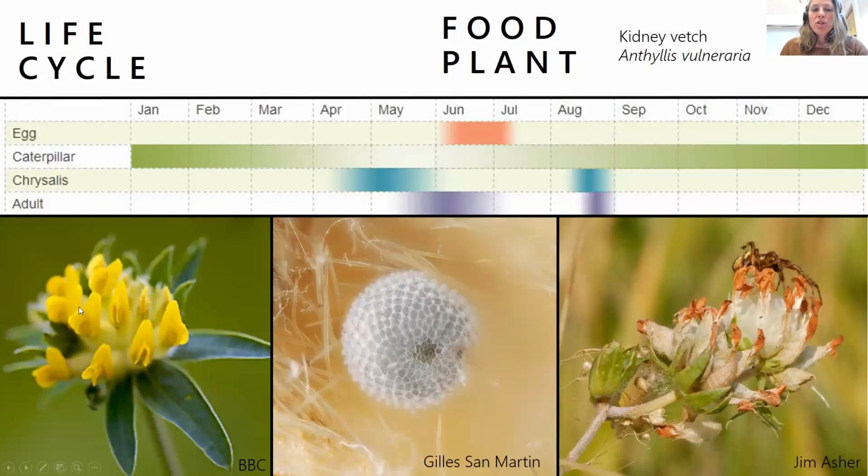So the female will lay one egg on a developing flower of the kidney vetch, and she'll lay just one egg because it's thought that the caterpillars are cannibalistic, and this is probably because one plant is enough for one caterpillar. So if there were 2 caterpillars on one, they would compete for a food source.